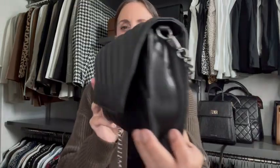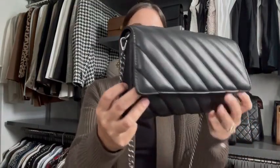Also from Banana Republic, I have these little wallet on chain purses or clutch purses. They come with a long strap and a shoulder strap, but I like to wear them kind of as a crossbody bag.